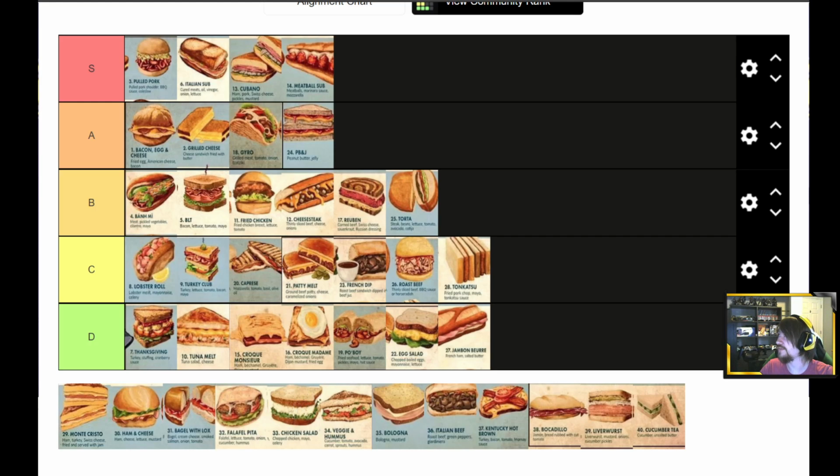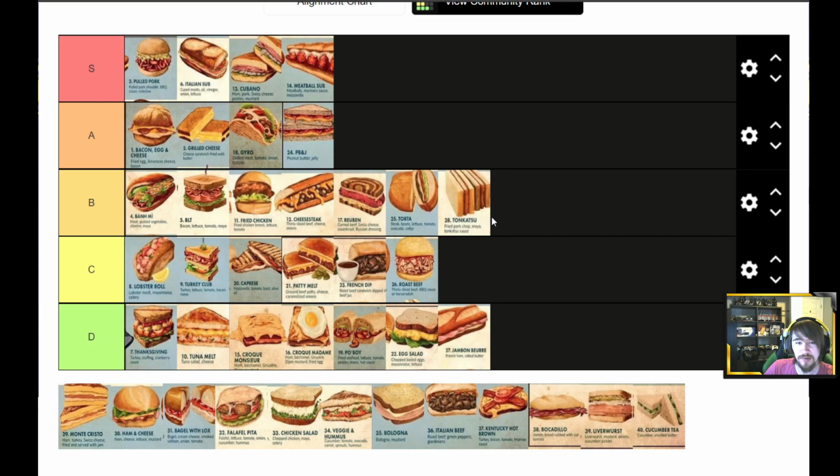This shouldn't mess anything up here. Tonkatsu is... Okay, yeah, so it's basically just fried pork is what it means. Tonkatsu sauce looks to be kind of like an Asian barbecue sauce. It's Japanese. Okay, it is Japanese. Thank God. I'm gonna move that up to the B tier, dude. That sounds pretty good. I think I would eat that. It's like a pulled pork sandwich, but Japanese style. It's got some mayo on there. That bad boy looks pretty good.